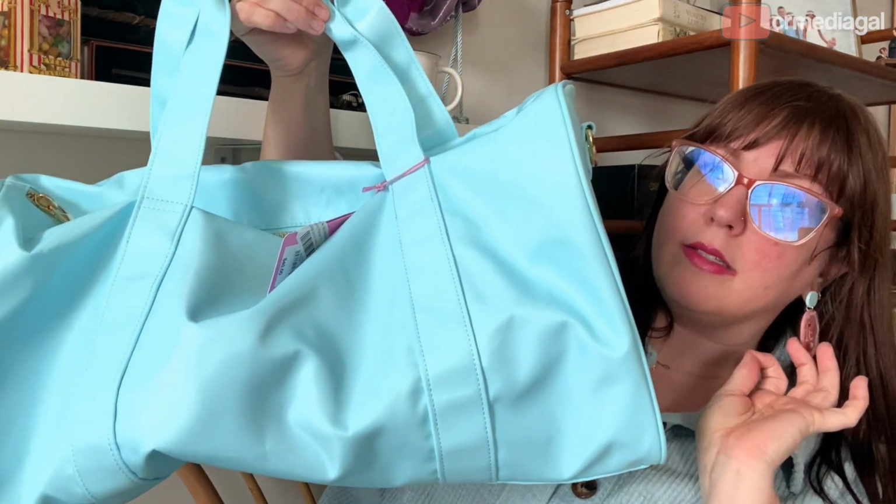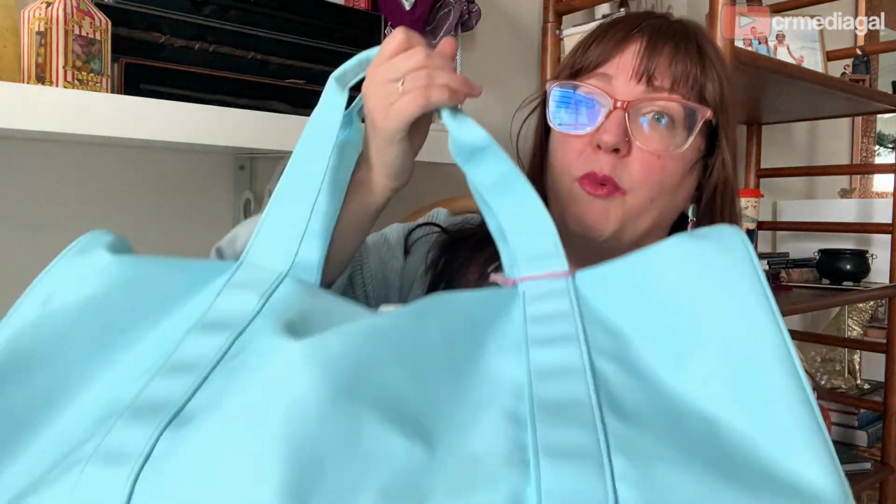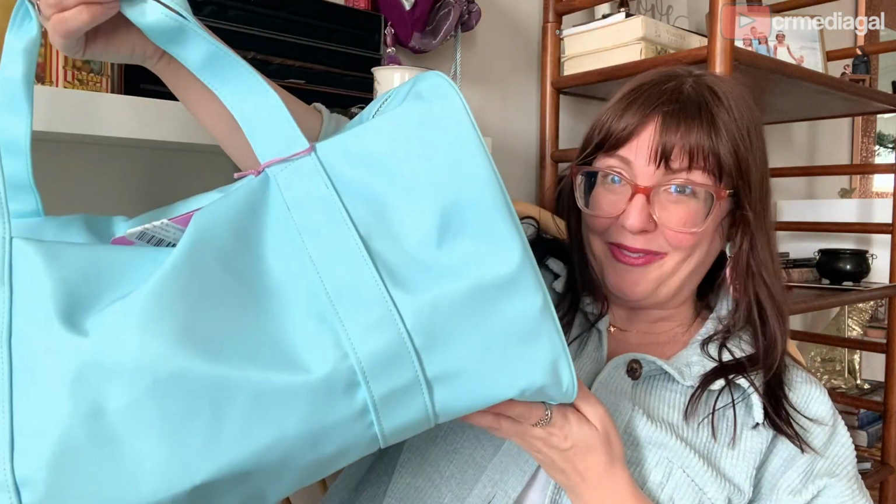I'm obsessed with this. I actually don't own a duffel bag, and it's something I've been wanting for a while and just kind of putting off. I have a carry-on suitcase, but I do a lot of overnight babysitting, so I've always thought it would be nice to have a duffel bag like this to bring with me for shorter trips. Now I finally have one.